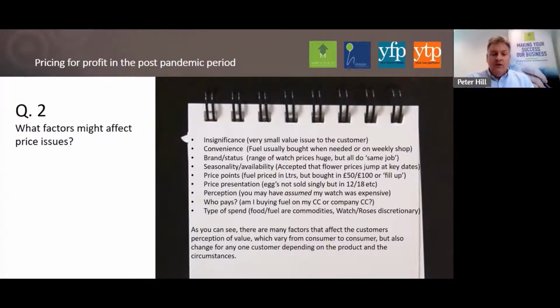Convenience, of course, is a big issue. Price of fuel is often considered a very price-sensitive product. We moan about it a lot. It gets in the news sometimes when it triggers certain prices. When oil prices fluctuate, we all go, oh, crikey, the price of fuel is going to go up. But in reality, the vast majority of people do not buy fuel based on the price. They buy it based on convenience.